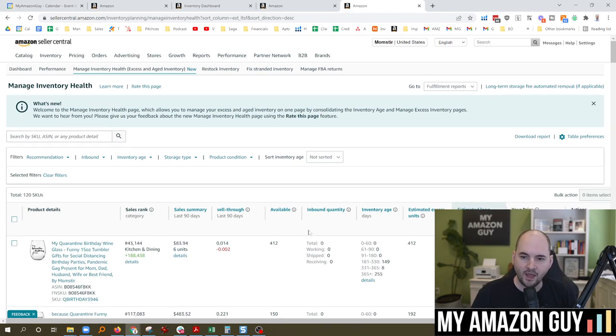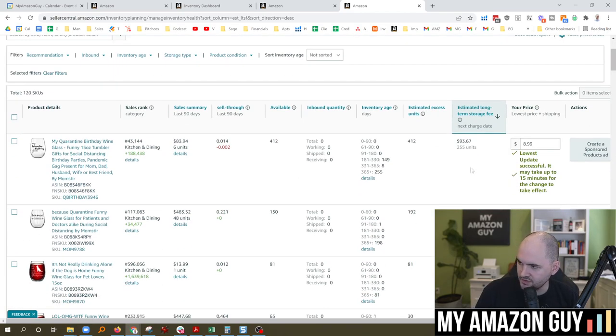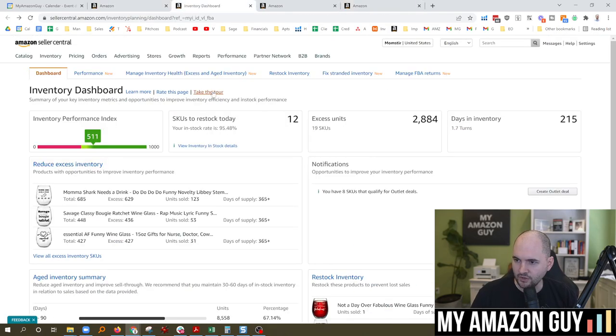So this is actionable data. I guess I was over the screen there. So you can see here I'm lowering the price right there on the top right now. And you can go in there and see things. If you want a little bit more of a macro view, let's go back over to the inventory dashboard page here.